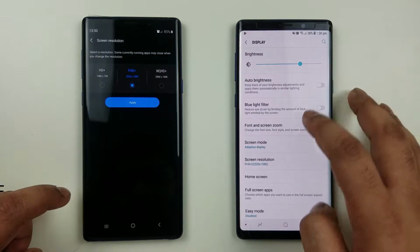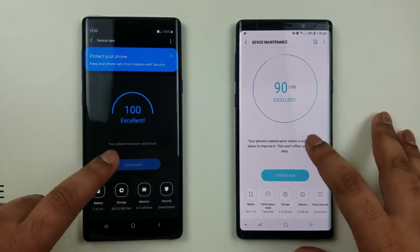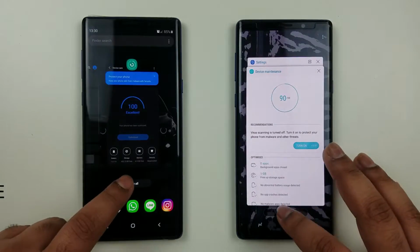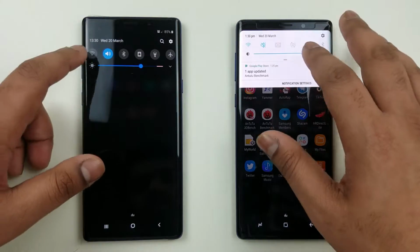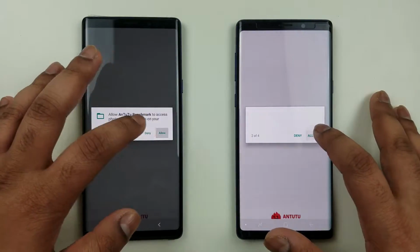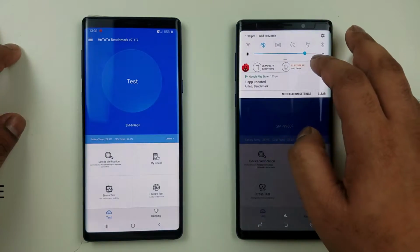Today we'll be doing an Antutu benchmark of Galaxy Note 9. On the left, the device is running Android Pie with storage of 512 GB, while the right device is 128 GB running Android Oreo final build. We will make sure the benchmark is taken fairly, for that we'll set the res to 1080p and clear all recent apps and disable Wi-Fi.